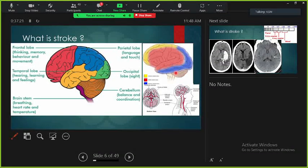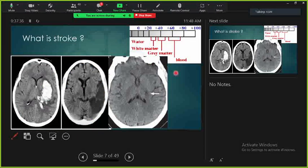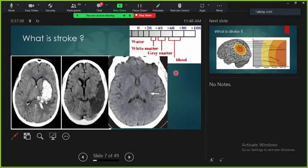So that supply basically the brain, and there are different vascular territories depending on the artery that we are concerned. So depending on the block in any of these arteries, the different parts of the brain get ischemia or infarction. So the patient gets a different set of signs and symptoms.